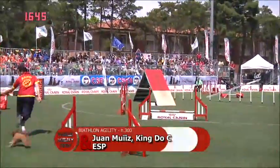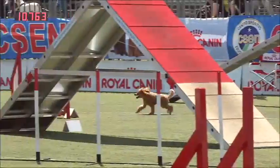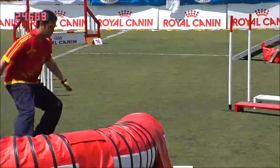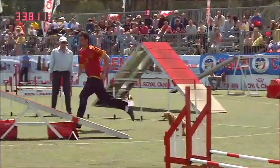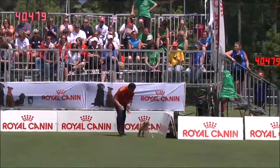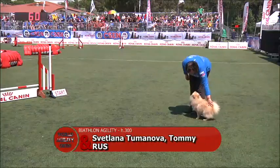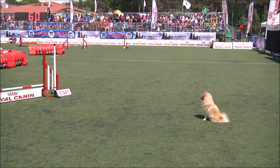From Spain, España, with his toy poodle, this is Juan Muniz and King. Nice finish for Juan Muniz and King, 40.47 the time. One of our many talented Russian competitors taking the start here from Russia. This is Svetlana Tumanova and Tommy, a German Spitz, also of the Klein variety.